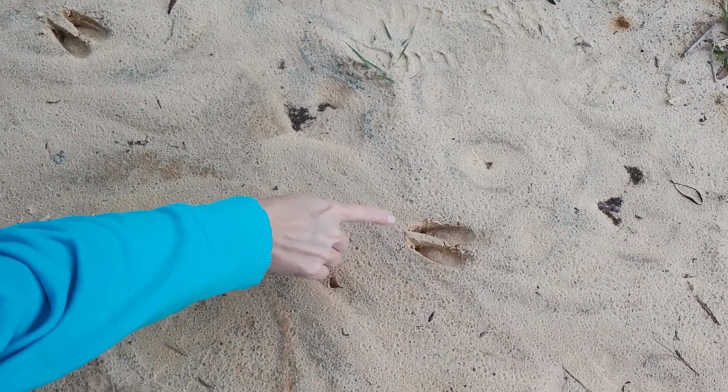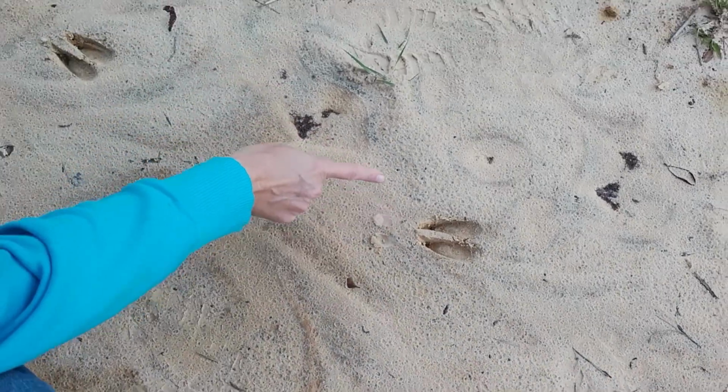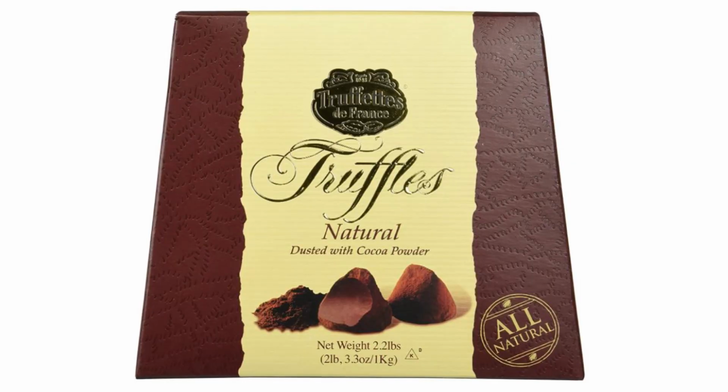So we've been seeing these, but the other ones, didn't they have like two little dots like here also? So what do you guys think this is? And then look over here. Something's definitely been digging around. Maybe it was wild boars looking for truffles.